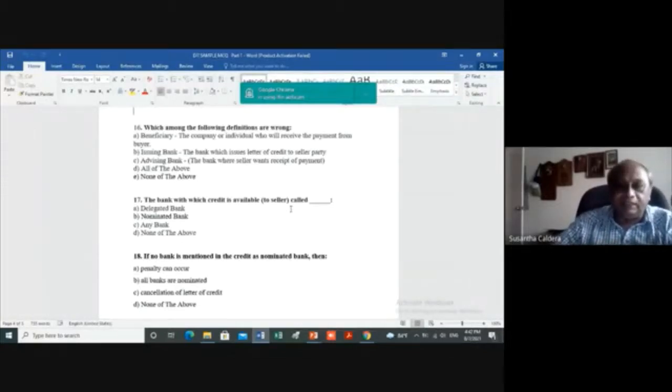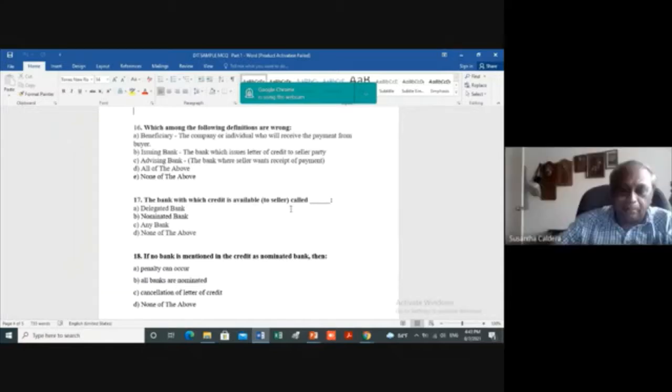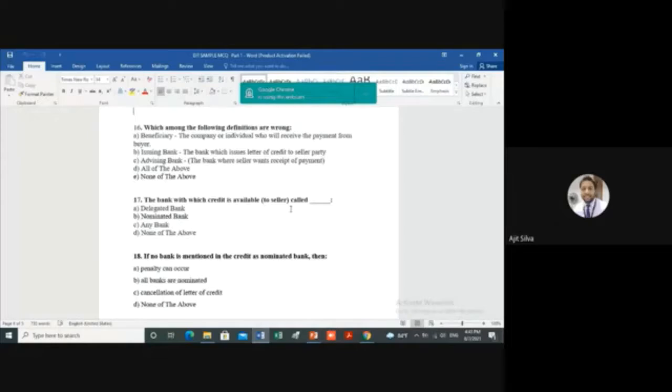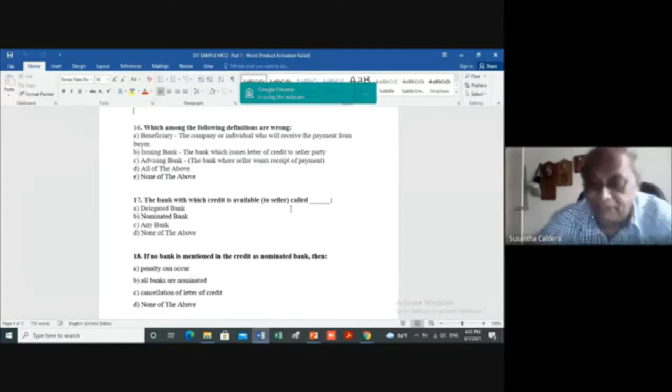17. The bank with which credit is available to seller is called? B. Nominated bank. The answer is correct. The bank with which credit is available to seller is called nominated bank. Right? 18. If no bank is mentioned on the credit as nominated bank, then all banks are nominated. B. Available with any bank.